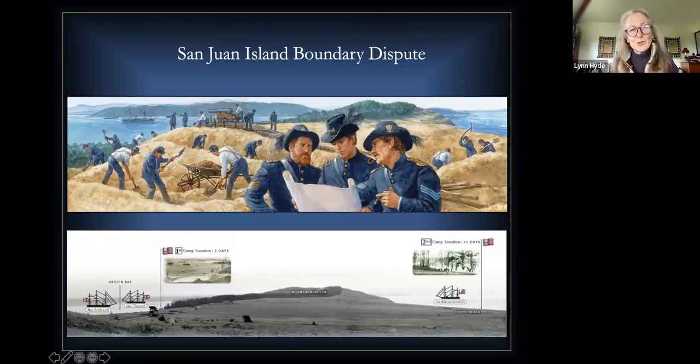So these graphics, which I pilfered from the Park Service up there, show the soldiers digging in. This would have been 1859. And then the graphic down below shows the two British warships in Griffin Bay, and then the USS Massachusetts on the other side of the peninsula. And that is where Haller spent the most nail-biting time of the war, trying to back up Pickett's men who were on land.